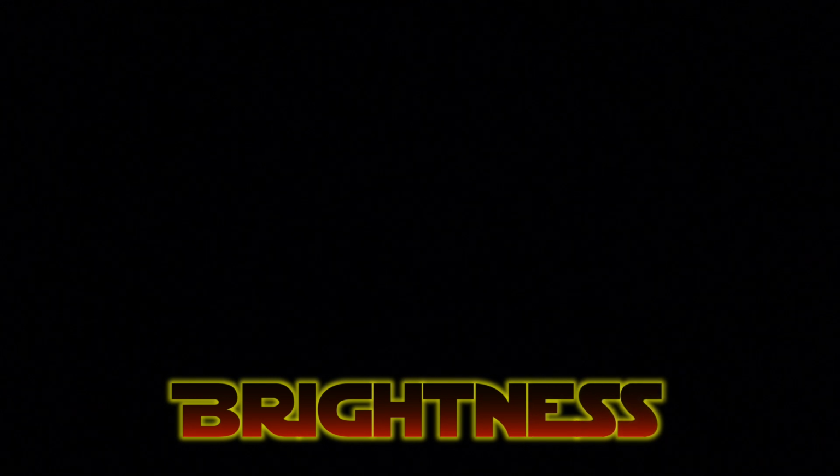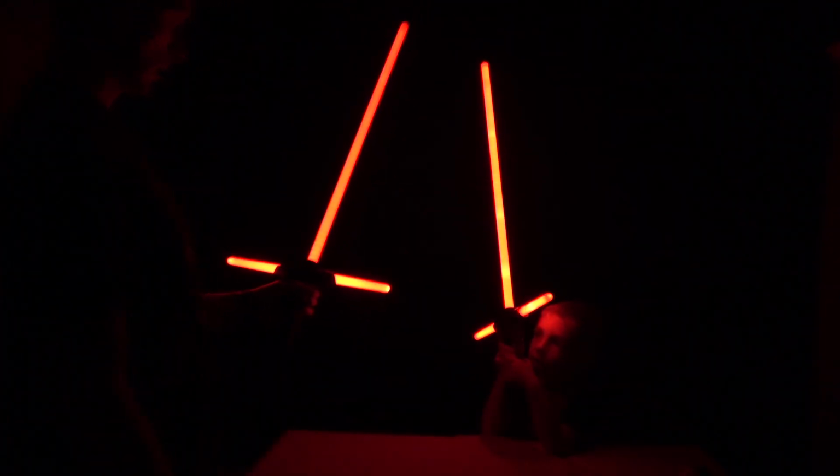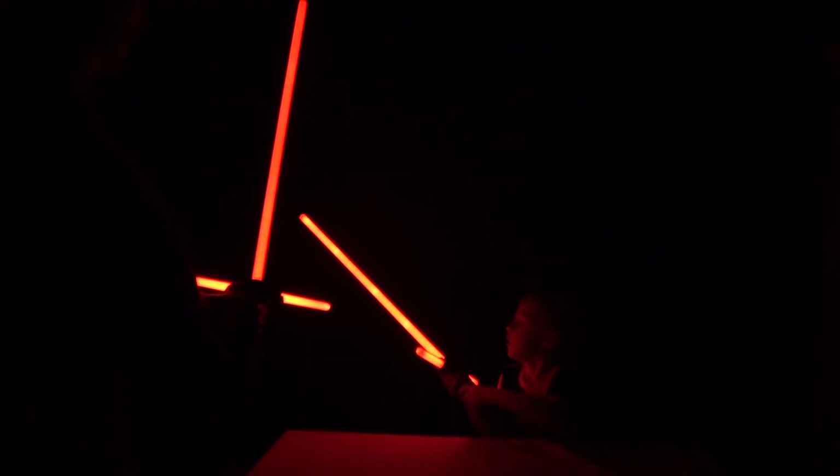All right, we're gonna compare the brightness of the two lightsabers. Go ahead and turn on Force Effects and the Legacy. All right, they are the exact same brightness. So each lightsaber gets a point.